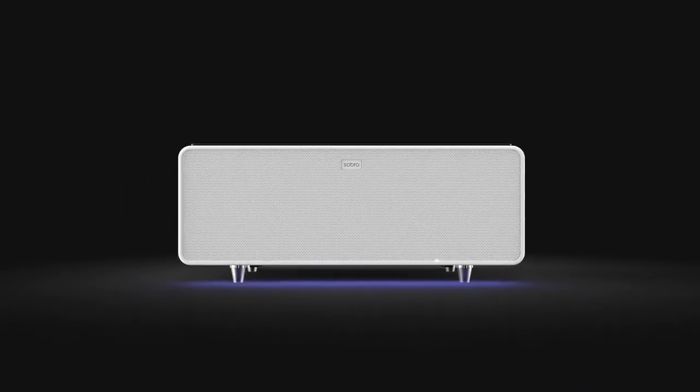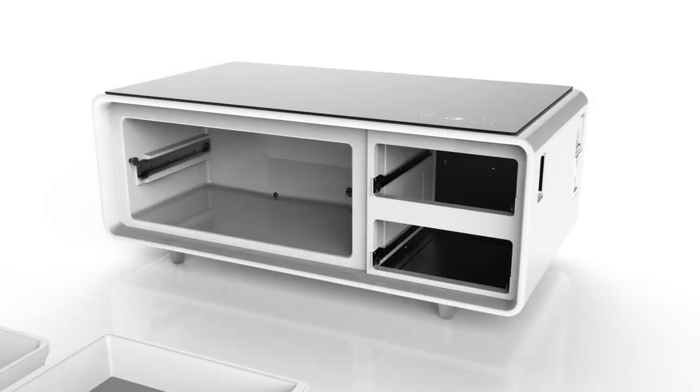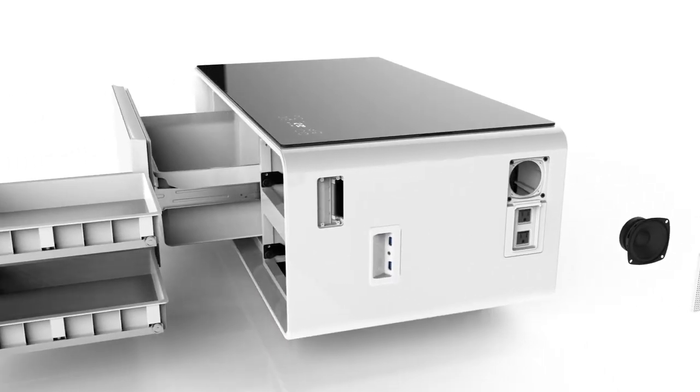This is the Sobro coffee table. The Sobro is a future of furniture designed for your connected lifestyle. With a refrigerator drawer, Bluetooth speakers, and charging ports, the Sobro keeps you powered up and in the moment.